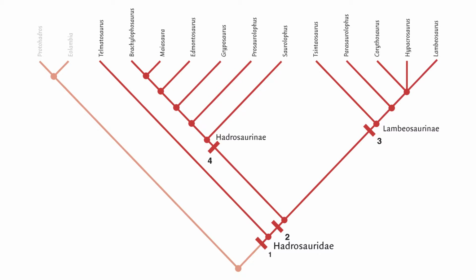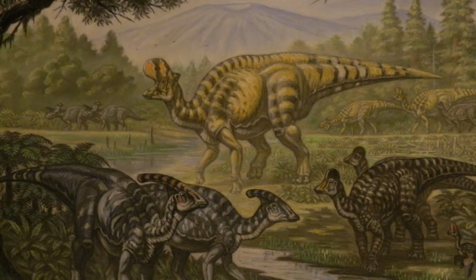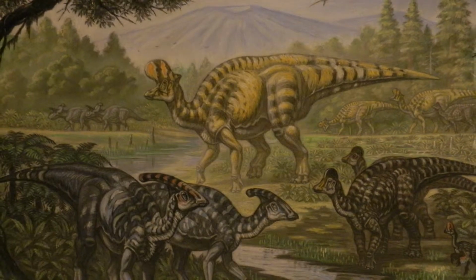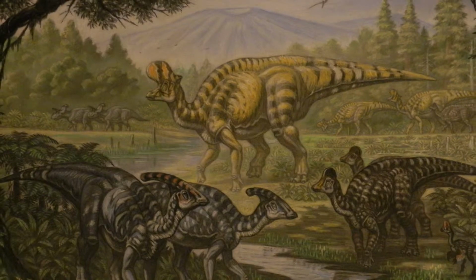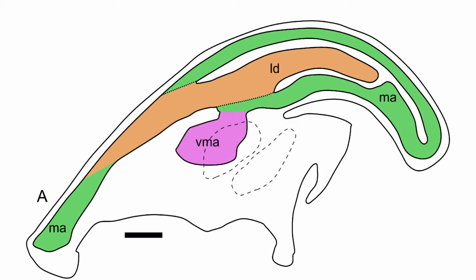Lambeosaurine head crests are very interesting structures. They varied in size and shape from one species to the next, and possibly between genders and age groups within the same species. Sexual dimorphism is the term for the different appearances male and female members of the same species might develop. These head crests also were hollow, as this is where the nasal passages traveled from the nostrils to the pharynx and the throat.